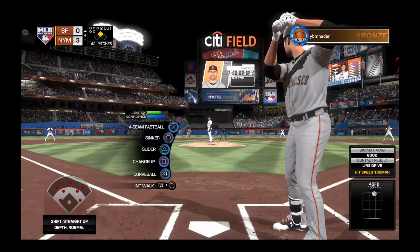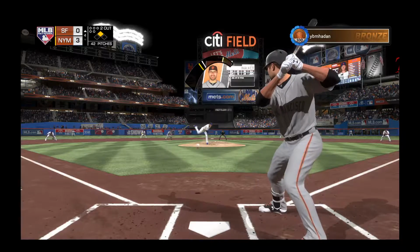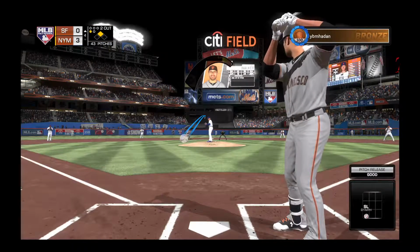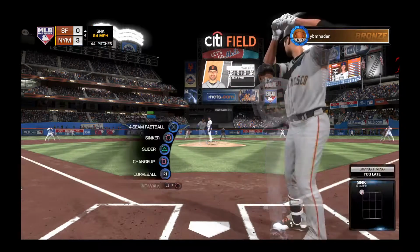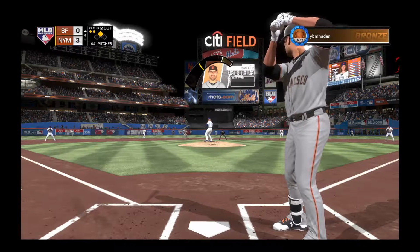Number 22. Digging in for his second at-bat, Neil Walker. He's got to be looking for vengeance after getting plunked in his last at-bat. First pitch is a slider called for a strike. Swing and a miss as Walker's in a hole here. No balls and 2 strikes. He's falling behind right now after that swing right there.